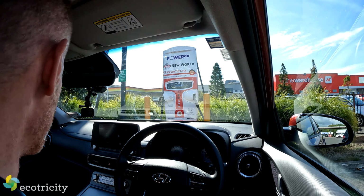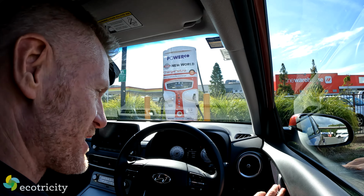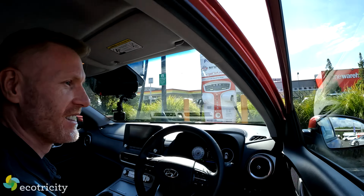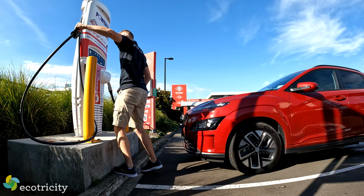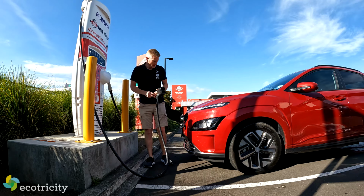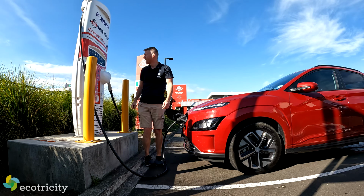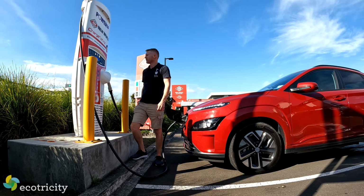We have 29% state of charge, which is much more than I thought we would. That is pretty impressive. Okay, time to refuel this beast. Swipe the key fob, plug it in, and we're good to go.